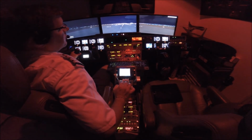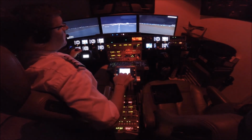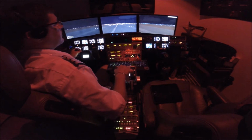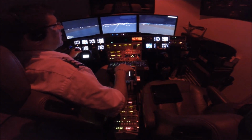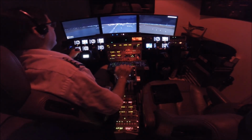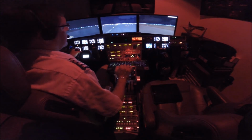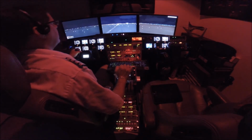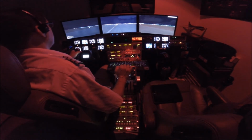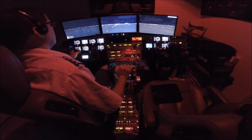There's 40%. They're synced up. Advance it more. And takeoff power is set. Airspeed is alive. There's 80 knots. We'll cross check. The engines are good. We're going to continue. Here comes V1, VR.